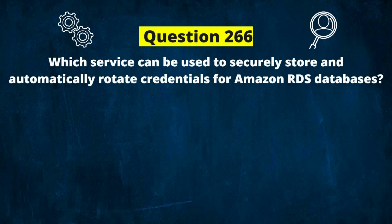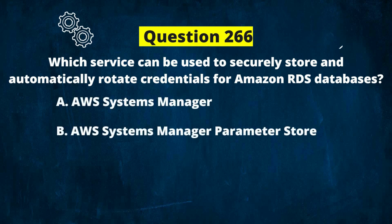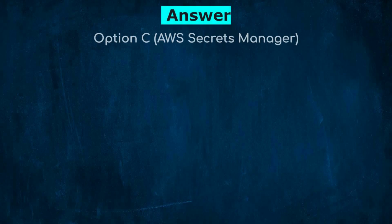Next question. Which service can be used to securely store and automatically rotate credentials for Amazon RDS databases? And the options are A. AWS Systems Manager, B. AWS Systems Manager Parameter Store, C. AWS Secrets Manager, D. AWS Systems Manager Session Manager. And the correct answer is option C.